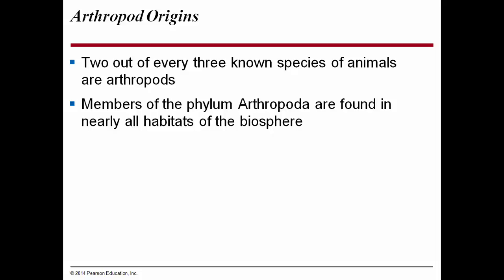Now we're going to talk a little bit about arthropods, very important animals. Two out of every three known species of animals are arthropods, basically the insects. Arthropod means joint-footed. So if you have arthritis, you have pain in your joints. It includes everything like crabs, lobsters, spiders, bugs, ladybugs, and all kinds of different insects. So two out of every three known species of animals are arthropods.